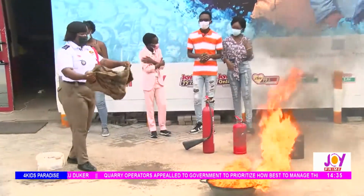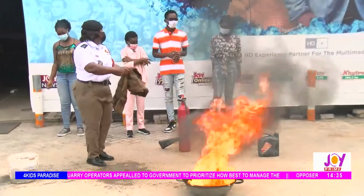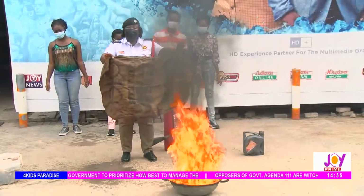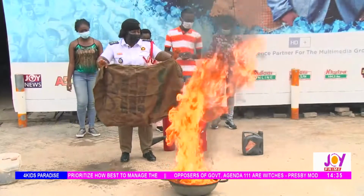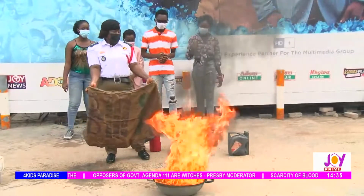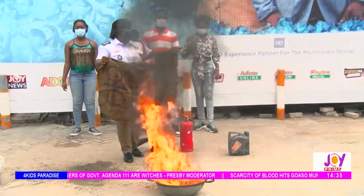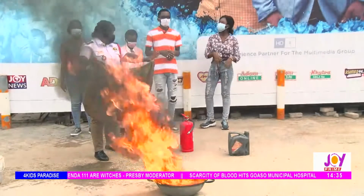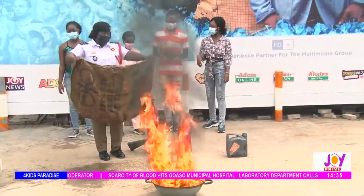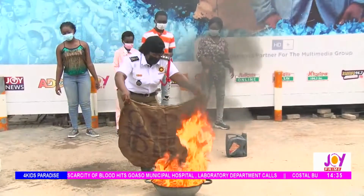Anytime you want to fight fire, whether it is in the kitchen or wherever, whether it's an open space, you have to watch the wind direction. When it is on the ground, you make sure you stand akimbo. When you stand at ease, the possibility of falling into the fire is there.